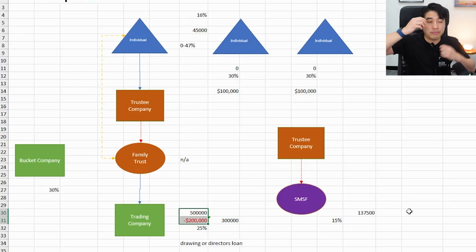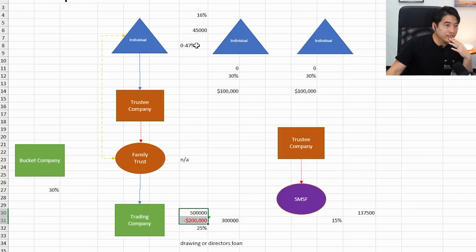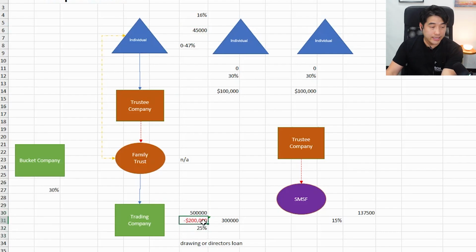And the cool thing about looking at profits each year, at your future profits and your previous profits, and the timing of income and expenses, is that you can balance your tax between financial years. A lot of people don't think about that. But for example, I had a client that wanted to pay himself 45K and then keep all the profits in the company at 25%, and keep pretty much 500K profit in the company.